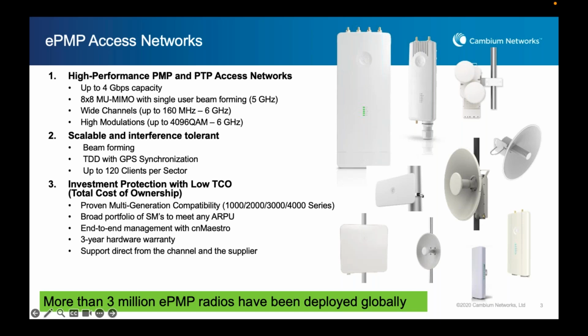First and foremost, why 6 GHz? Like I mentioned before, extremely high capacity, right? Up to 4 gigabits of capacity per access point. These new AX chipsets can support 8x8 multi-user MIMO with beamforming. They support both 5 and 6 gigahertz spectrum, up to 160 megahertz channels and 4096 QAM modulation in 6 gigahertz. So again, much larger channels, a higher degree of multi-user MIMO, and higher modulation, which all equates to much higher throughput per single customer over longer distances.